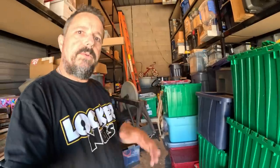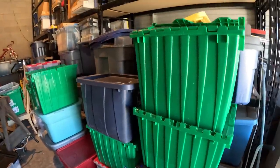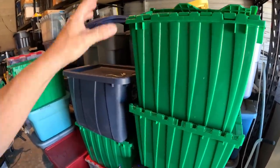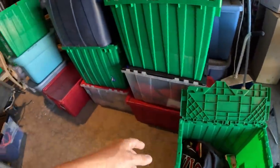This is where we're going through some of the Hawaii stuff, the move to Hawaii stuff. Now we're going through this locker. I don't even know what I'm going to call it. I guess I'm going to call it the Nintendo Switch locker because that was the big surprise. These we have to go through still. That's a half-processed box there. You know, that's a box that's throwing good stuff in.